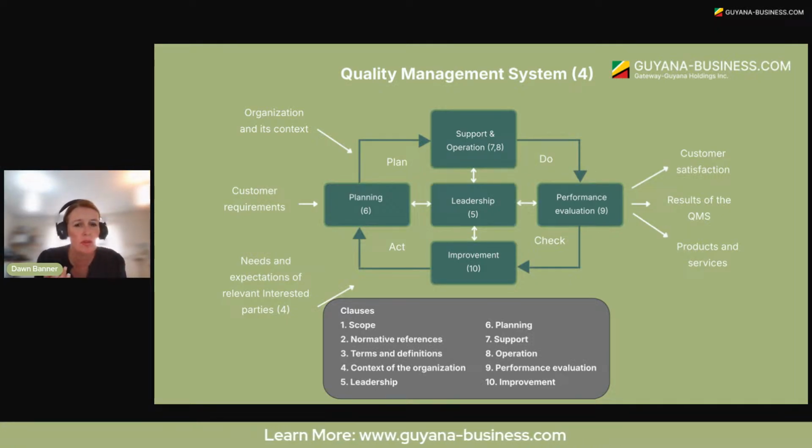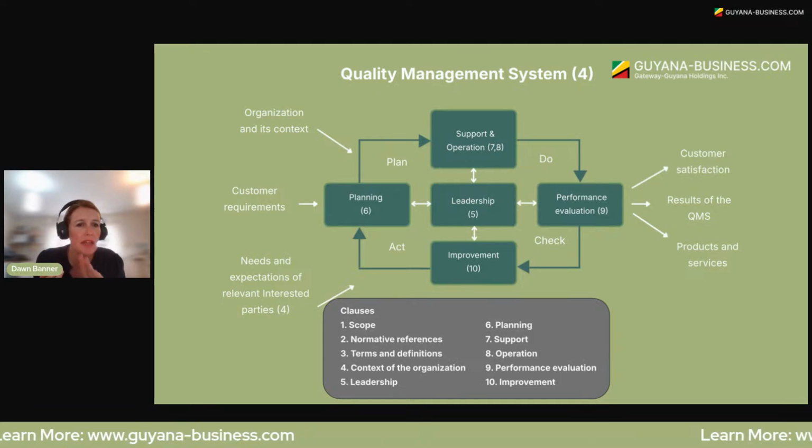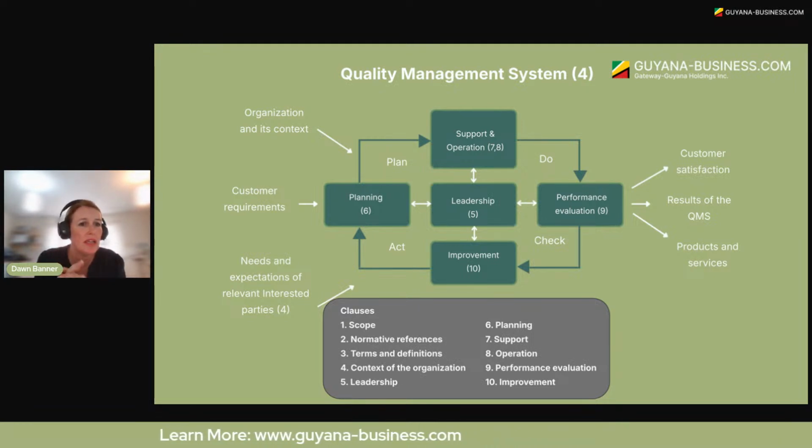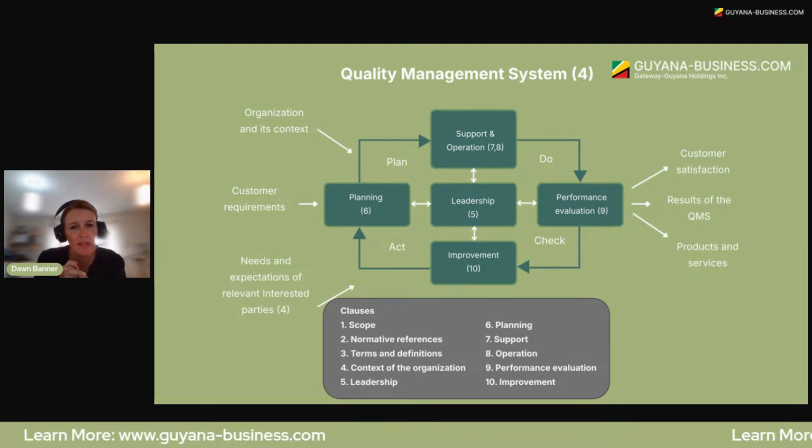Section 8 is from cradle to grave of your processes. So it all starts in design, purchasing, sales, going all the way through to the dispatch of the product or the delivery of the actual service itself.